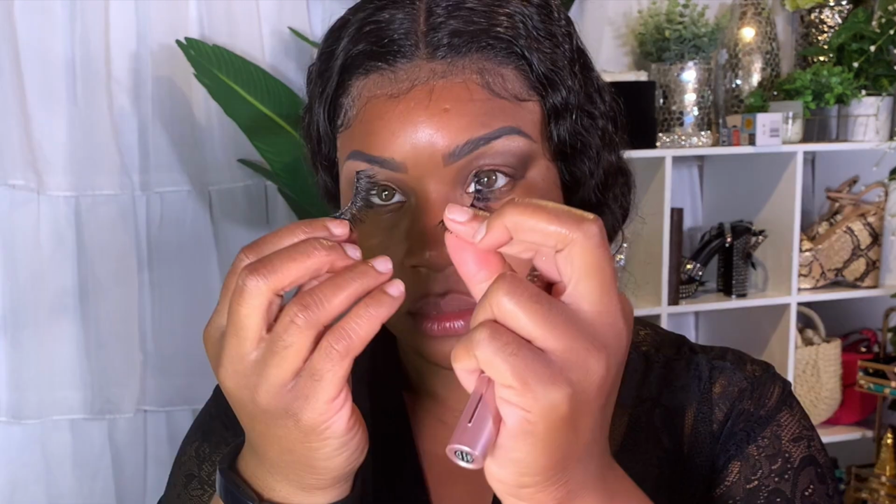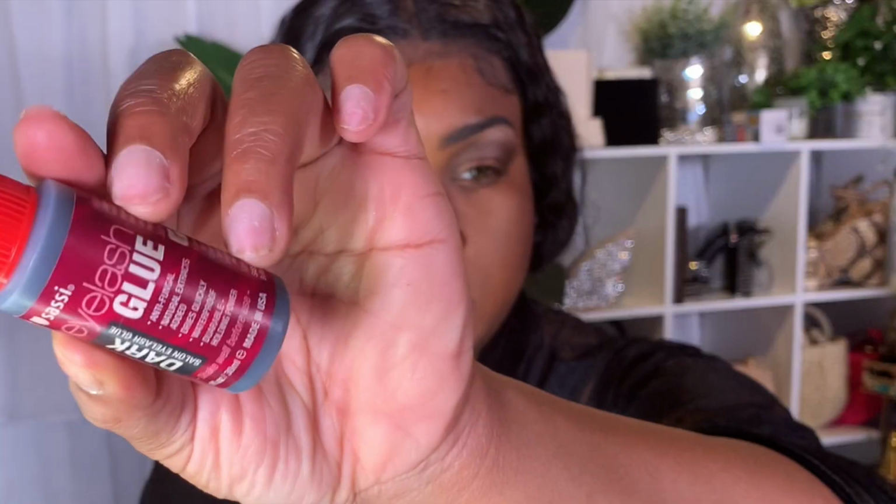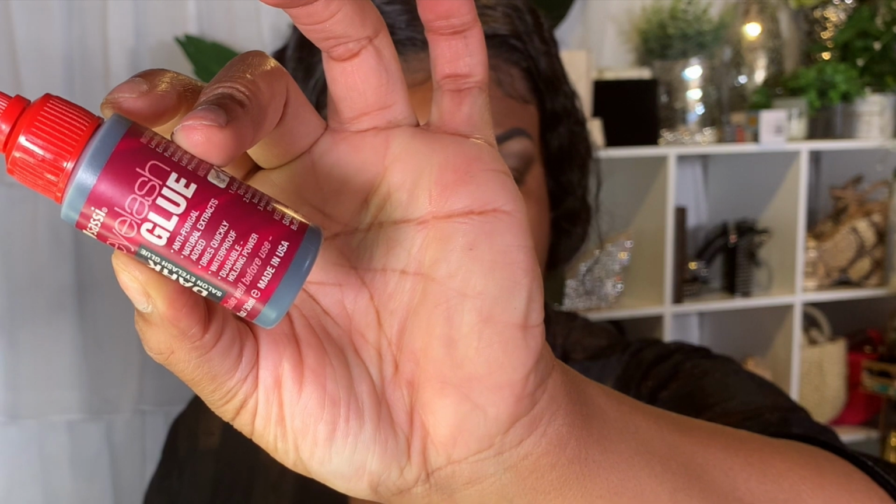So I'm going to put some lashes and mascara on off camera. And this is the glue I'm using. I got it at my local beauty supply store, and it is the bomb, you guys.